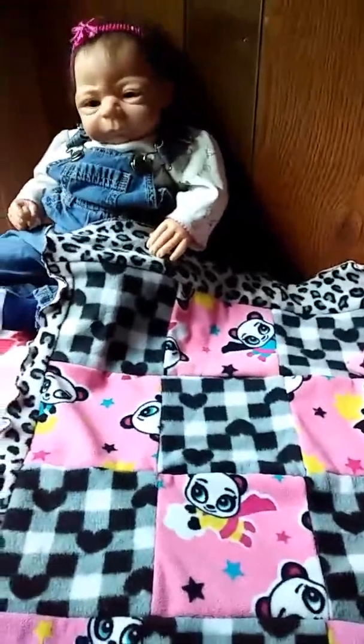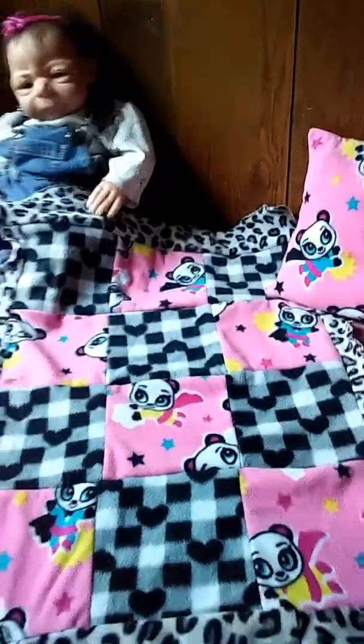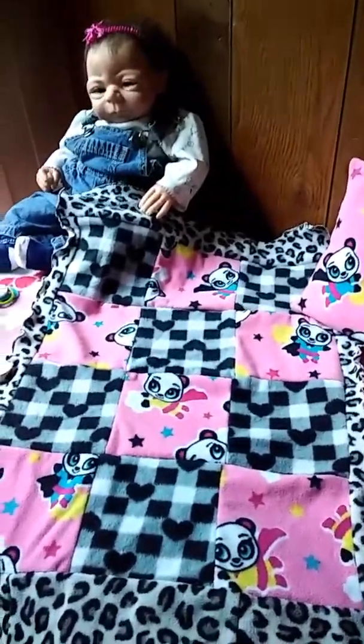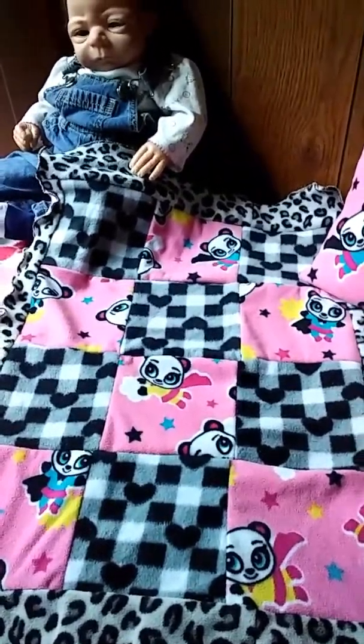And so Helena May and I wanted to show you her new blanket and pillow set, and we hope you like it. And it was a lot of fun, and like I said, didn't take much time, very little money, and it's a great way to use thrifted items.